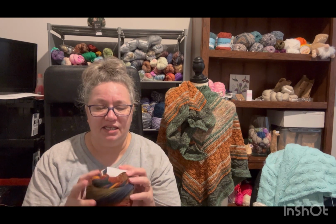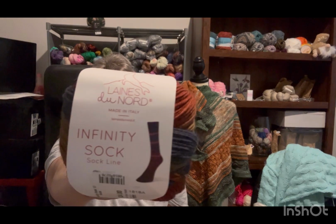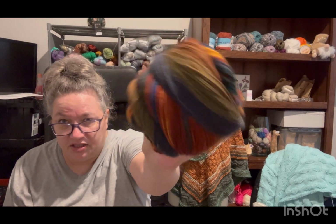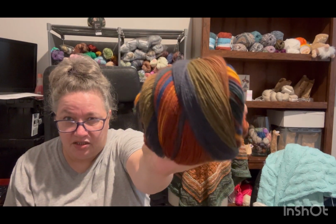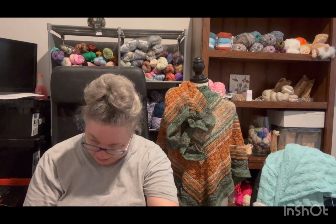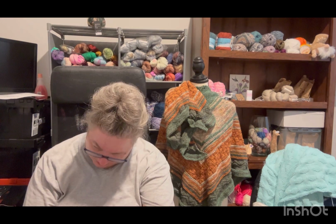Now the other one is also for my husband, and we bought this at the Yarn Patch in Crossville, Tennessee. And this one here is the Infinity sock. These were colors that he picked out. So it's a little bit more rustic feeling. It's not as soft, but I do believe that this is going to be more of a workhorse kind of yarn. It is a 75-25, but I don't remember. This is not superwash, I don't believe. So I'm going to make these ones for him as well.